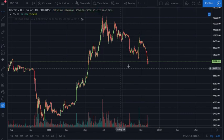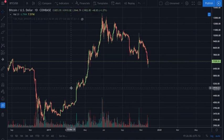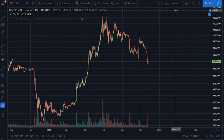A lot of people are calling out this head and shoulders pattern right here, and technically, although we did break down below the neckline here, and we kind of got the pushback up retest, I've seen it a million times in Bitcoin history where we come up and we put in what looks like a head and shoulders pattern, and then all of a sudden we come down, find support, and then we rocket off to the upside.